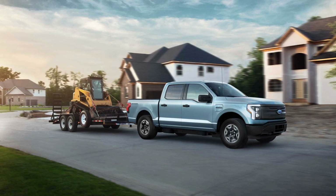So a lot of y'all probably want to know about towing. Towing capacity for the Ford F-150 Lightning is 10,000 pounds, which is not bad. I think that's pretty decent for an EV vehicle. 10,000 pounds, and payload is 2,000 pounds.